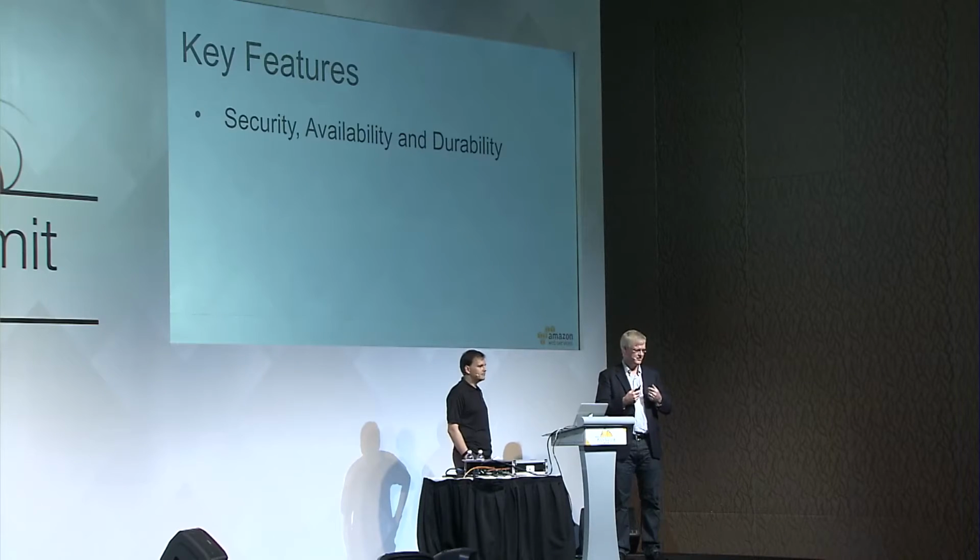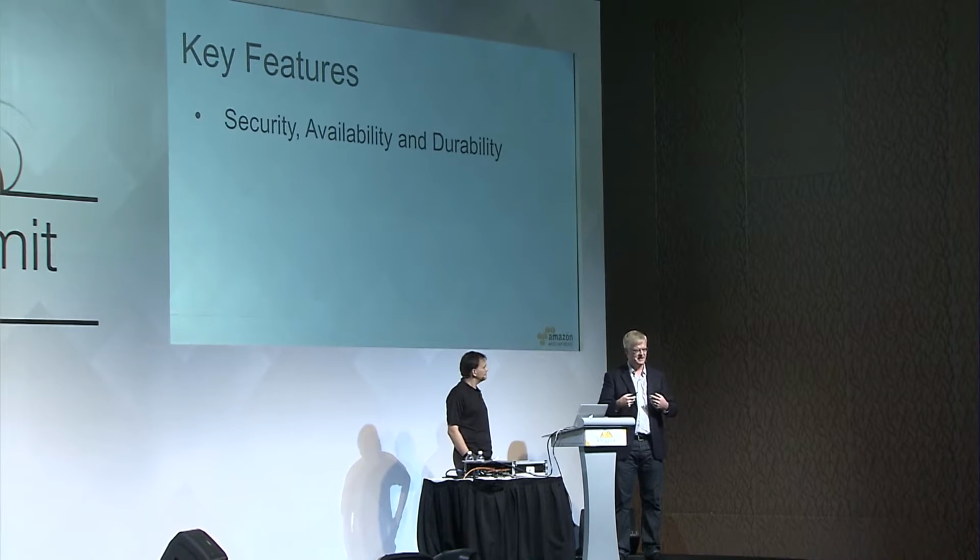And so what are some of the features of Amazon Workspaces? Well, the first thing is all of the security, availability, durability that you've been hearing about all day today, and if you've used AWS, you've come to experience, that is built into the Amazon Workspaces service.